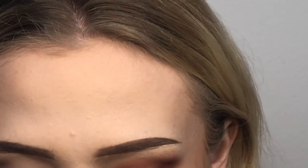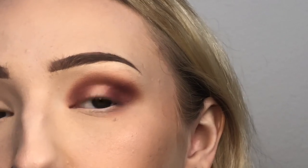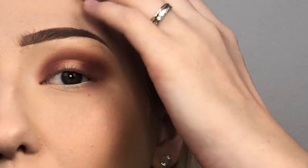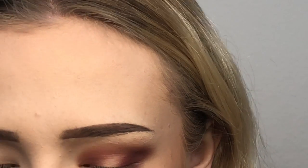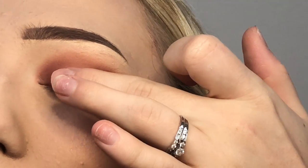All right, so you have that spot right in the middle there to put whatever color you would like. And I haven't really decided what I wanted to do yet. This is the hardest part, you know, trying to figure out what colors you want to do. But I think I'm going to go in with this red cranberry sparkle here. And I'm going to just use my finger. Oh yeah, that's very pretty. And we're going to apply that right in the middle.